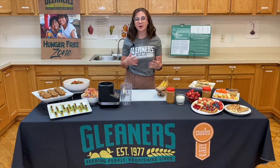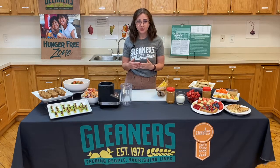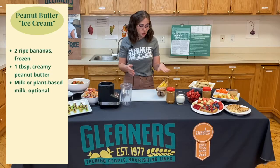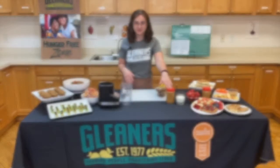This next recipe that we're going to try out is a peanut butter banana ice cream. This recipe is super simple to make at home, very easy. It's also a lot healthier than traditional ice cream because there's no added sugar and also can be dairy-free. For this recipe, we're going to be needing 2 frozen bananas and 1 tablespoon of peanut butter.